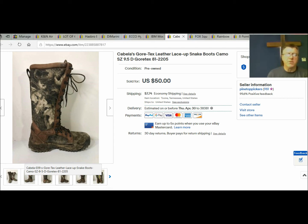But the snake boots, generally in the springtime when the hunters are turkey hunting, they'll pick these up, because if you buy them brand new in the store, they can run up to $200 or $300. I got $4 or $5, I think $5, into this pair of snake boots, and I turned around and sold them pretty quick for $50 plus shipping.